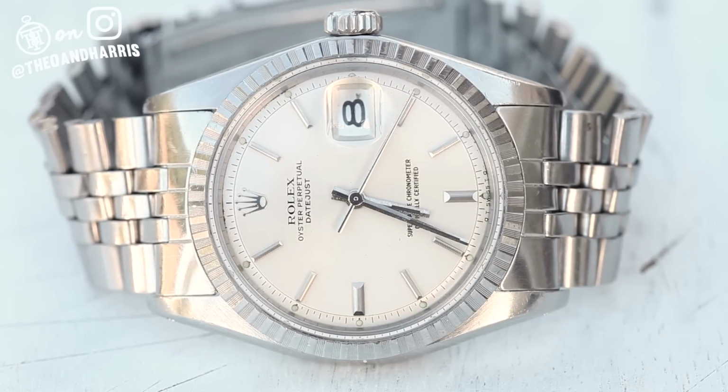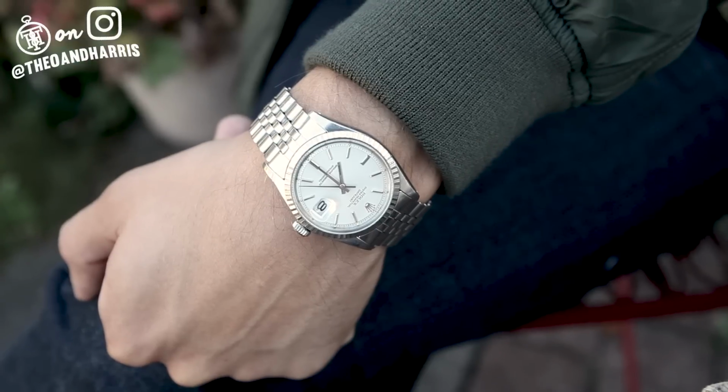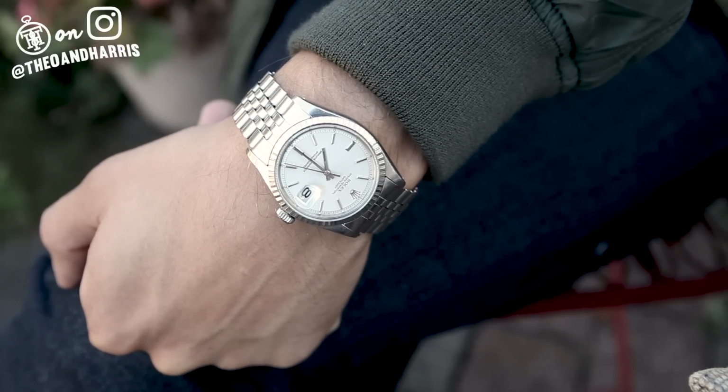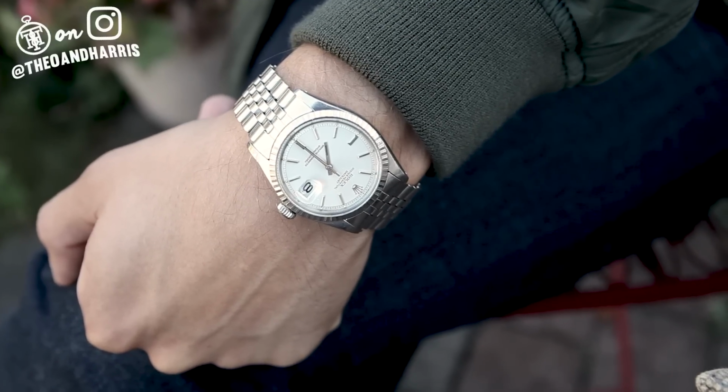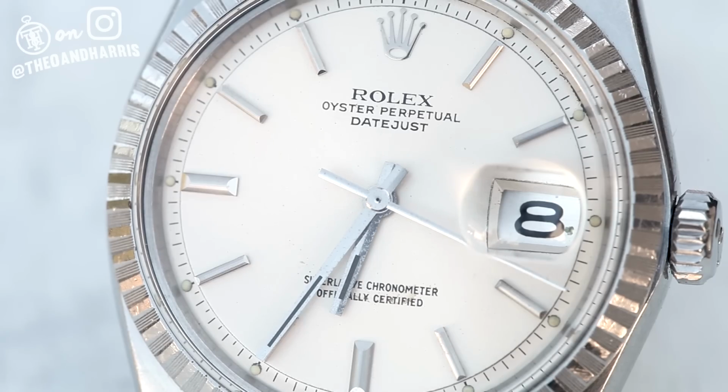Ending on a classic T&H note, a Rolex Datejust reference 1603. It features a creamy matte Sigma dial, and its original folded link Jubilee bracelet. This is the combination that got me into watches. This is the combination that has made me never look back.